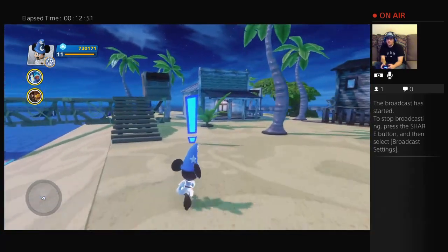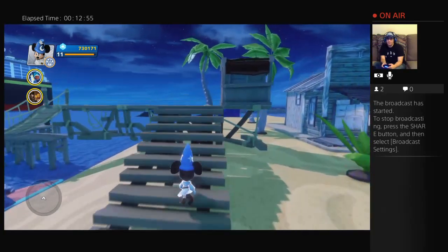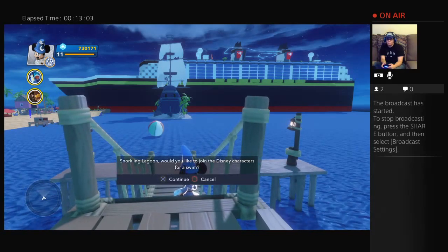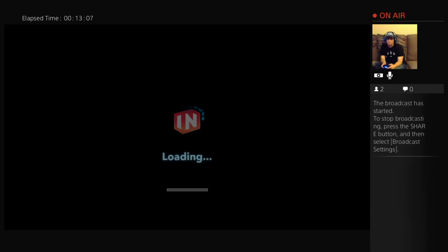Alright, let's see. This is the snorkeling. Let's see. Go to the end of the pier and join the fun. How are they going to pull this off? Snorkeling the Lagoon, would you like to join the Disney characters for a swim? Yes. Ooh. They got something happening here. I mean, this is to simulate the amount of time it would take to get checked out on the snorkeling gear, really.